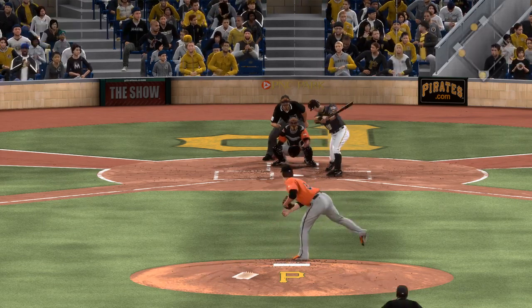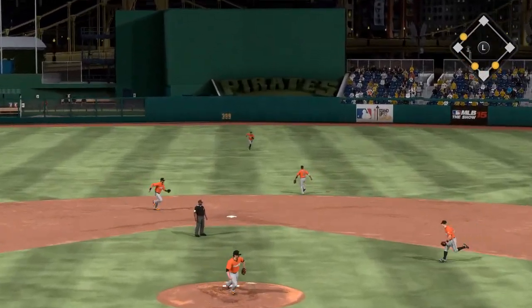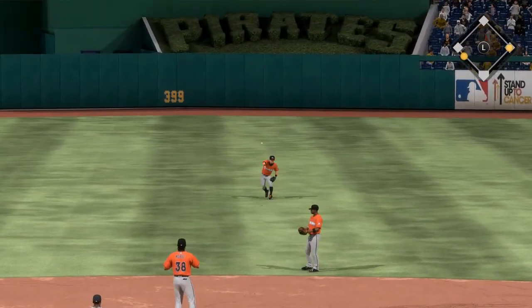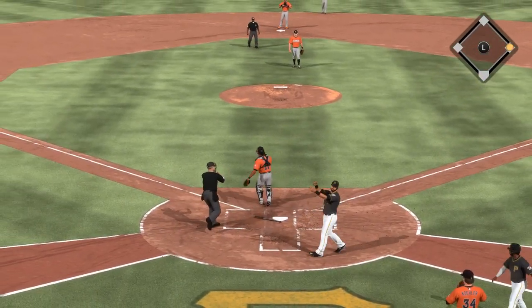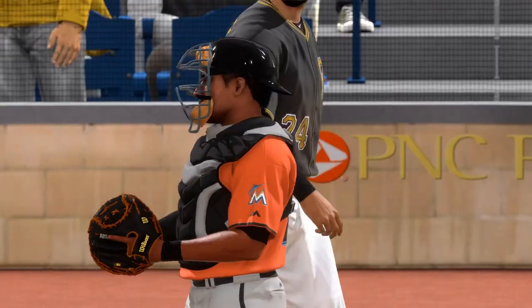3-2, here it comes. Now a hard hit ball back up the middle. And that's through into center field. Base hit. 1 run scores. The throw to the plate. Oh, and they should know better than to run on Ichiro. He is out at home plate.